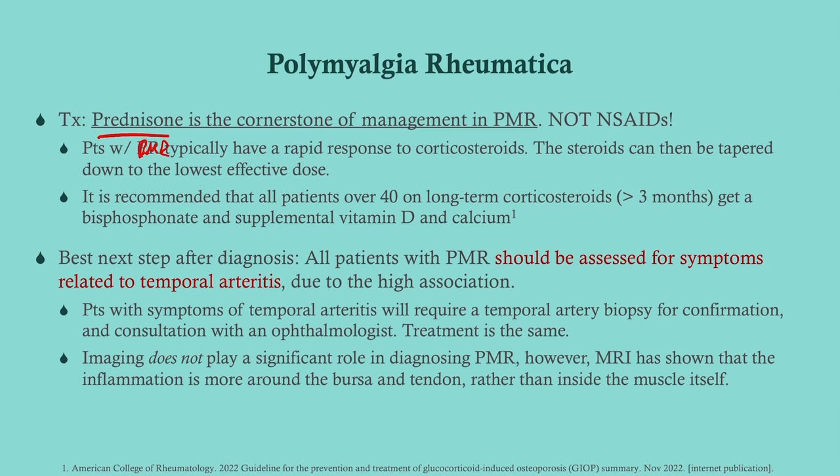So what I would do is I would get a DEXA scan before you start the steroids. And then, if you know they're going to be on steroids for an extended period of time, or you can start after 3 months, you want to put them on a bisphosphonate and then supplemental vitamin D and calcium. Okay, so calcium carbonate, ergocalciferol, and a bisphosphonate, like alendronate, for instance.